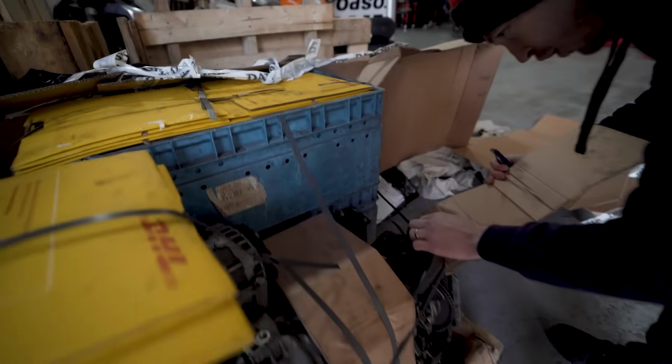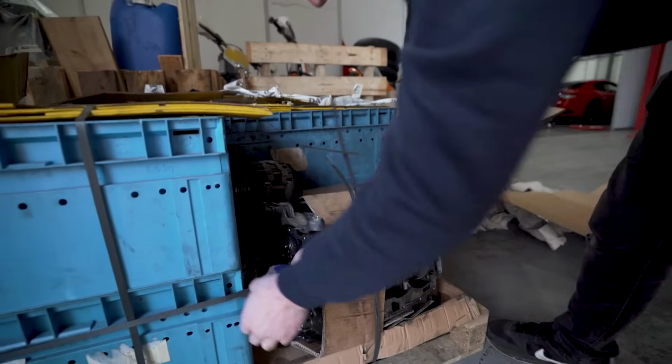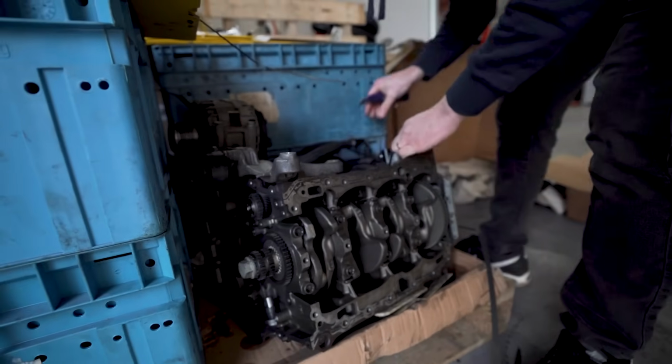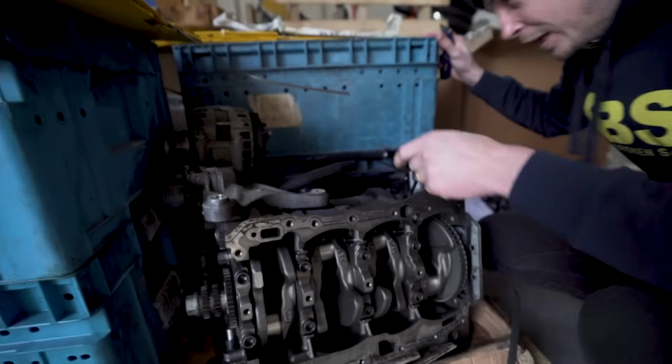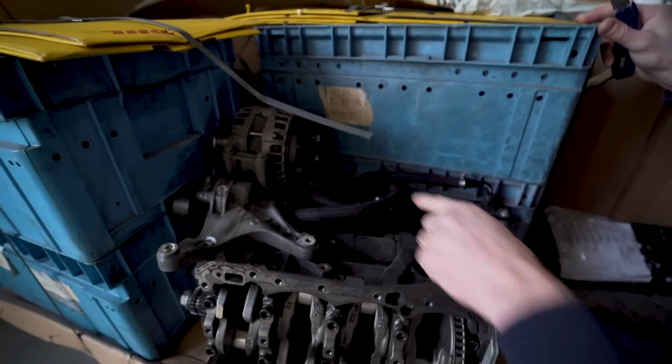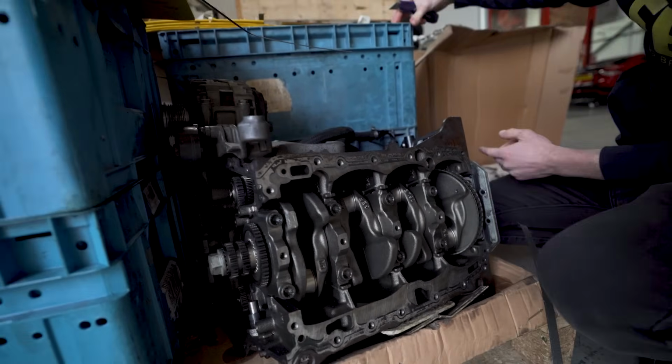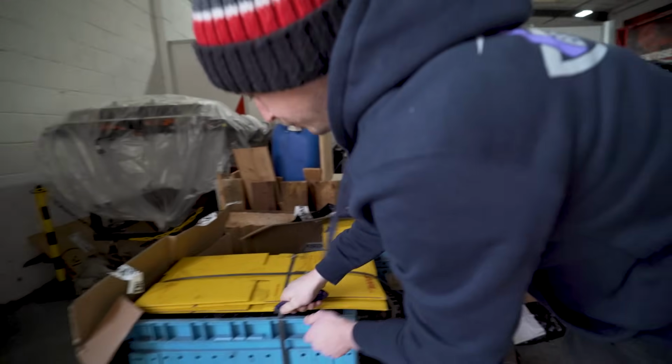Right, so I've got a bottom end, this Golf R, with an oil cooler. So it's got all the oil cooler plate already on it, look. Nice. So that's quite cool. So yeah, crank. I'm going to put big rods and pistons in it. So I think this must be one off their race car.